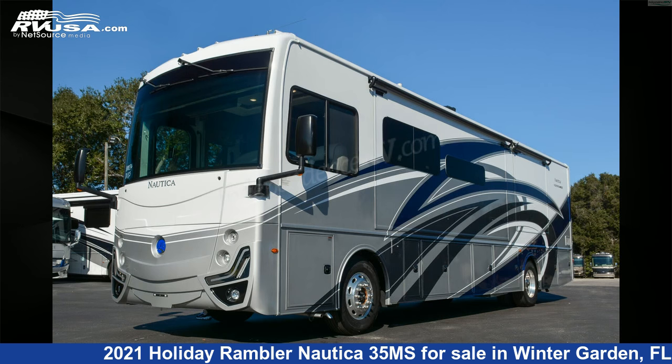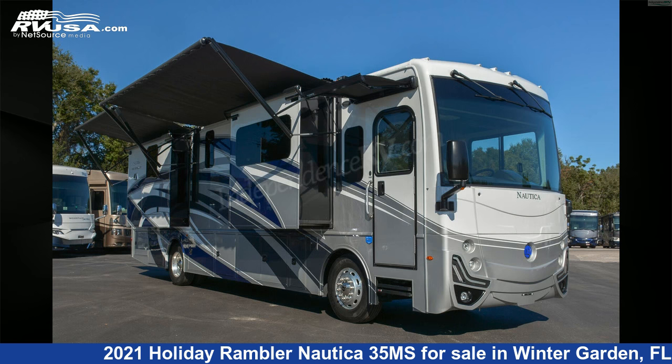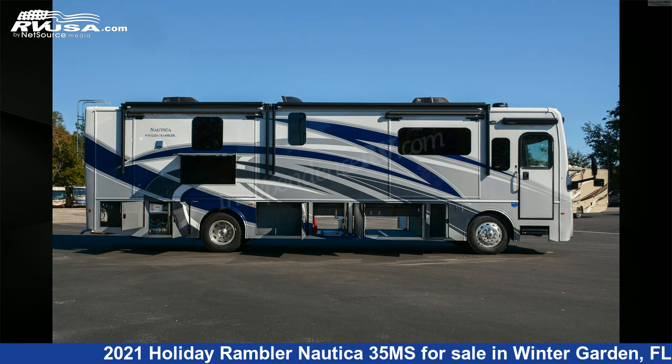The floor plan layout of this diesel pusher features bunk over cab, front entertainment, front living area, loft, mid-kitchen, outdoor entertainment, rear bedroom, rear entertainment.